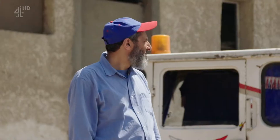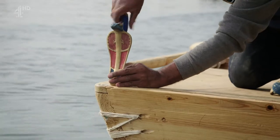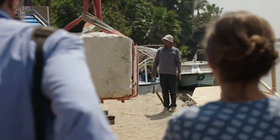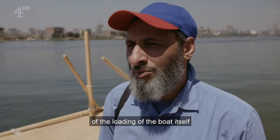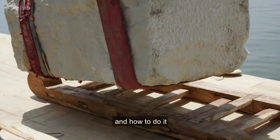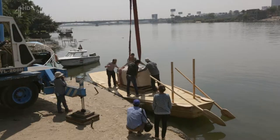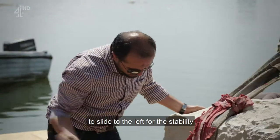On the banks of the Nile, Mohammed's team is ready to recreate the specific task assigned to Mera's file. The ancient Egyptians probably dragged rocks onto their boats over wooden ramps from jetties. Mera would be worried about the loading of the boat itself. But he would have skilled men who would calculate where to put the stones and how to do it. Their heavy cargo had to be placed evenly across the vessel to prevent it capsizing. They have to move it somehow, slide it to the left for stability.